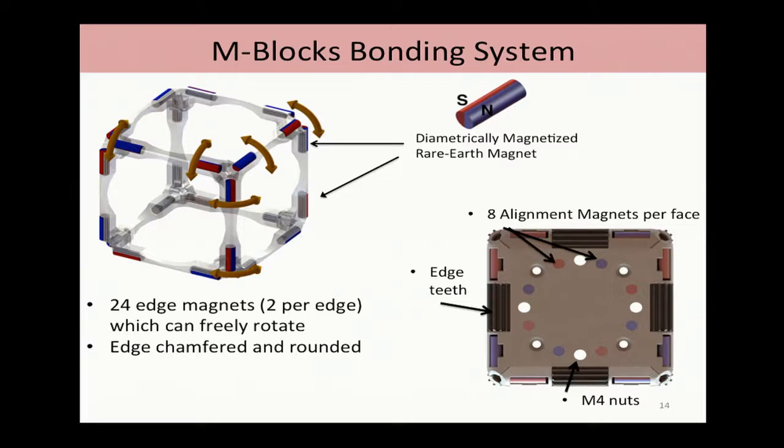We also have different levels of connection systems. We have additional magnets on every face, which help connect them. And then we're also looking to the future to develop more permanent connections. So we've embedded a standard M4 nut on every face, where there's 4 of them. Eventually we want them to be able to screw themselves together to provide more rigid attachment.